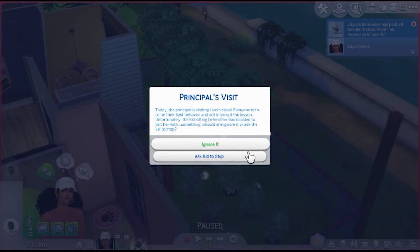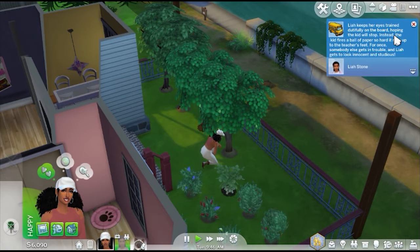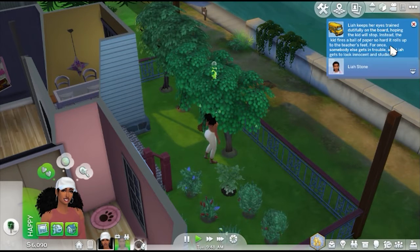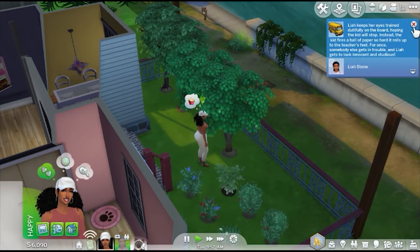Today, the principal is visiting Leah's class. Everyone is to be on their best behavior and not interrupt the lesson. Unfortunately, the kid sitting behind her decides to pelt her with something. Should she ignore it or ask the kid to stop? Alright, so I've done these before, so I'm going to say ignore it. Usually what happens is the kid spitball hits the teacher and he gets in trouble. Or she gets in trouble. So... Leah keeps her eye trained dutifully on the board, hoping the kid will stop. Instead, the kid fires a ball of paper so hard it rolls up to the teacher's feet. For once, someone else gets in trouble. Yeah, see? So she's fine.